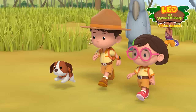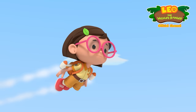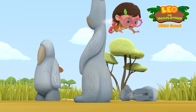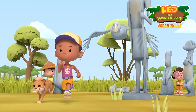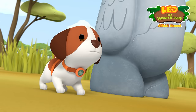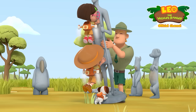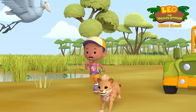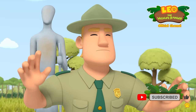The statue! Jetpack activate! That was close. It's back! Uh-oh. Jetpack, activate! Katie! It's too heavy! Need a hand? Ranger Rocky! Look out! Get behind me, Junior Rangers. Oh, no, you don't. Calm down now.